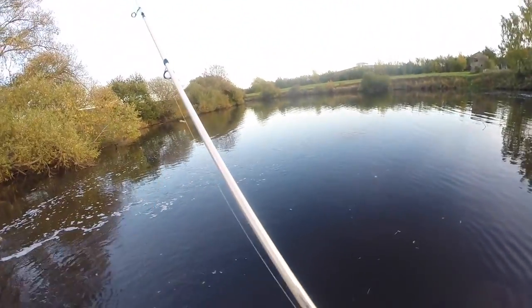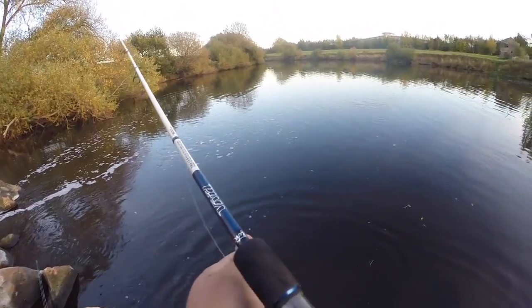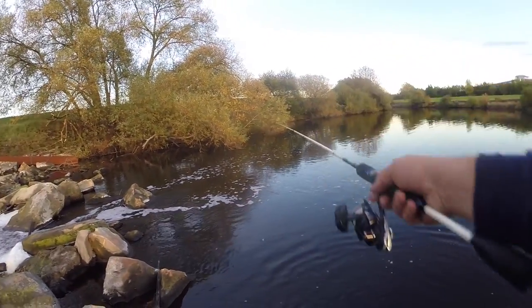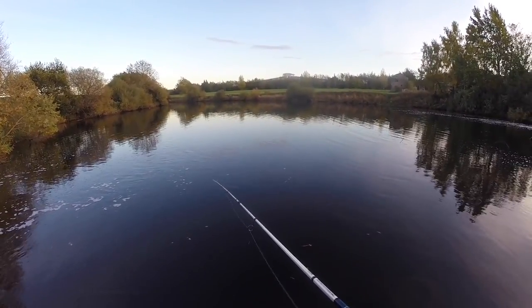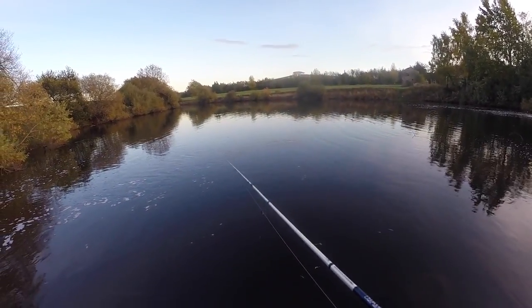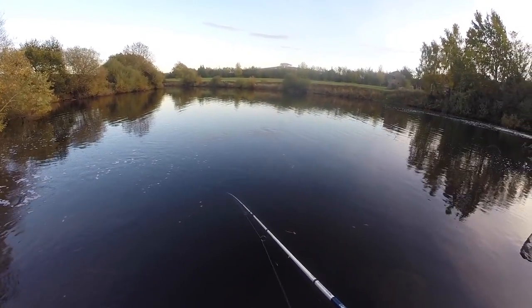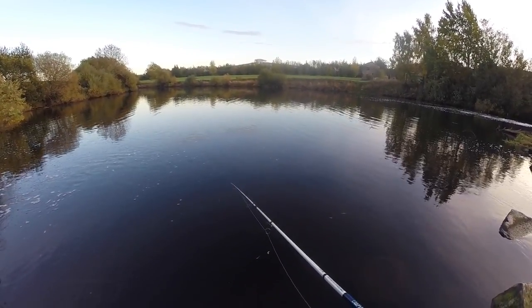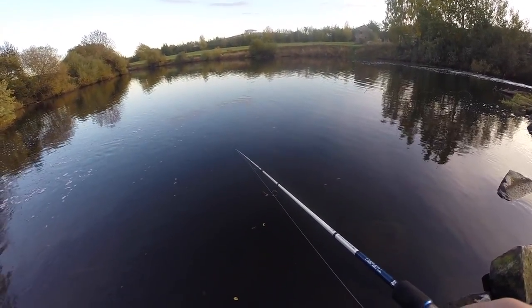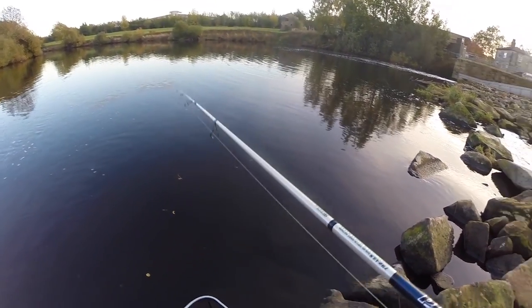Bang him in there, that's two casts after that last fish. Just in that little gap next to that tree, same spot. There's one. Ah, it's off. Didn't set a hook. These hooks I've got on are crap, so you need to get a good hook set on, really. One messing with it there. He's gone.